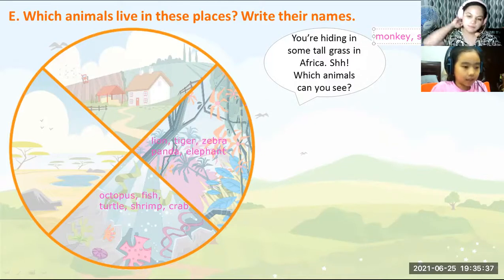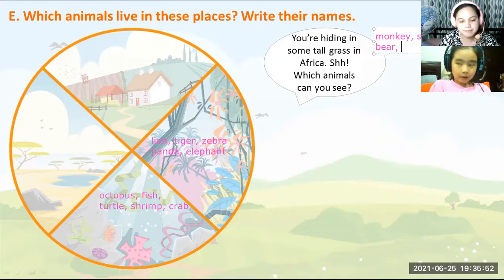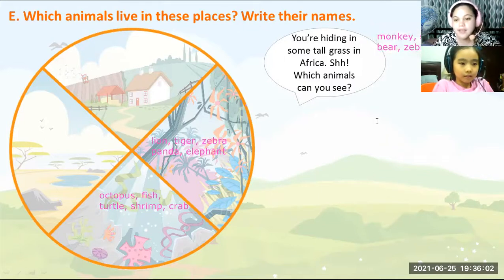Bat. Okay, what else? Two more. Bear, okay. Last one. Oh, this is zebra. Yes, that's correct. I will just say it. Okay, let's see.